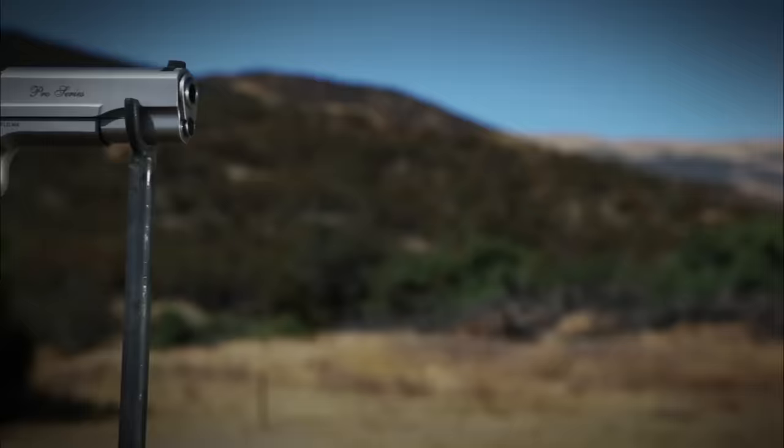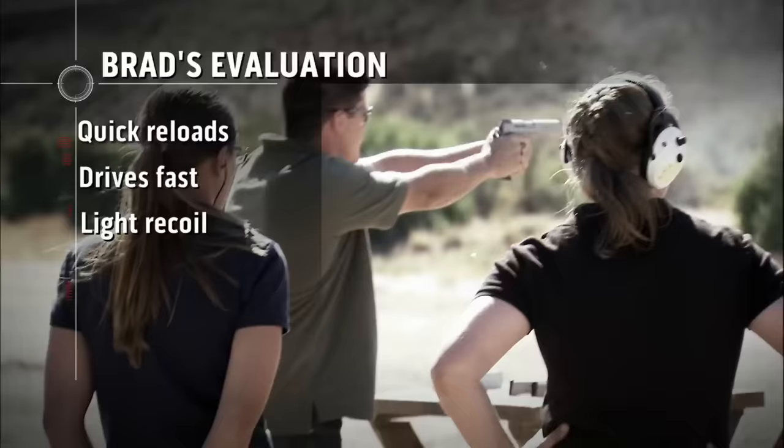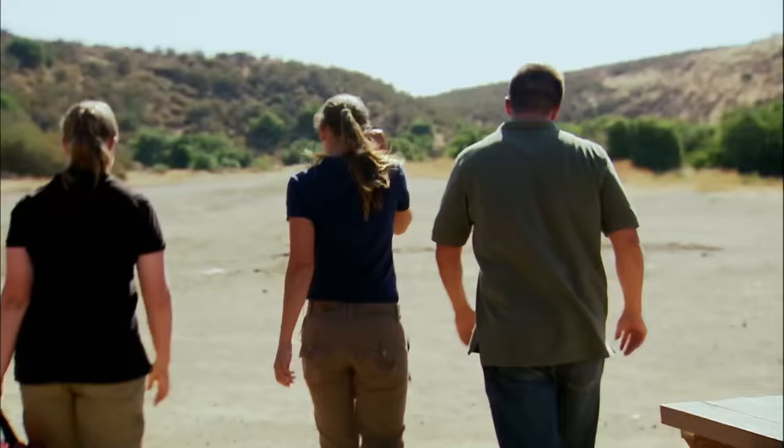I would be pleased to shoot the 1911 in the challenge. It's a semi-automatic handgun. I'm familiar with it. I can do reloads pretty quick with it. I can drive the gun pretty fast as well. It's a really light recoiling gun, much less so in comparison to the 40 and the 625. So generally, all around, I'd be perfectly happy to shoot it. That was a lot of fun. I enjoyed it.